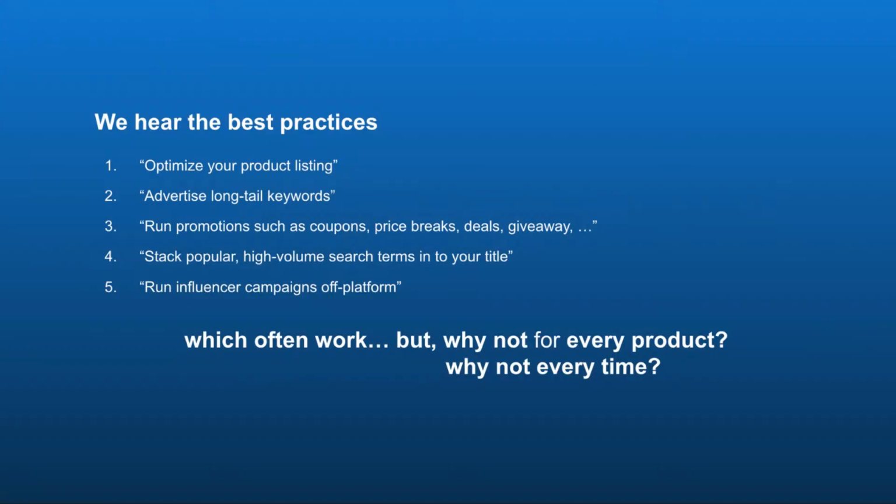One of the things that we hear as sellers and solution providers, certainly a lot of the best practices that are echoed across the industry, are common phrases like optimize your product listing, advertise long tail keywords, run promotions, coupons, giveaways, you name it. Stack popular high volume search terms, stuff them all into your title, or even run influencer campaigns off platform. Frankly, all of these and more, I should have added in, apologies, Chad, like variable price changes.